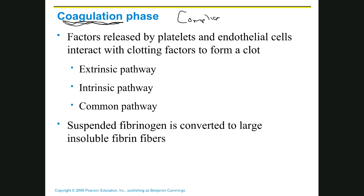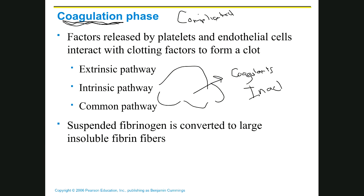So, in our blood already, our liver, if you look at the liver, it kind of looks sort of like this. It's big. The liver does a bunch of different things. But one of the things it does is it makes a bunch of chemicals. And those chemicals, at least the ones we're talking about, are called coagulants. They're released in an inactive form. So they're just floating around in the blood.